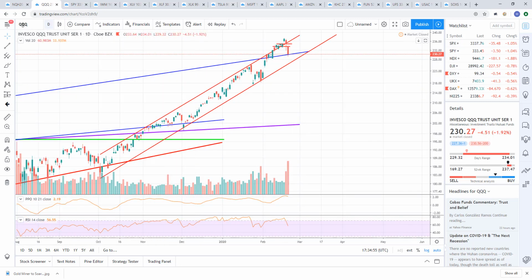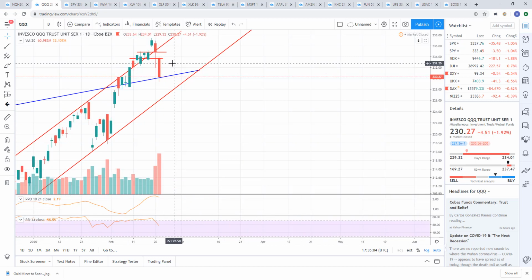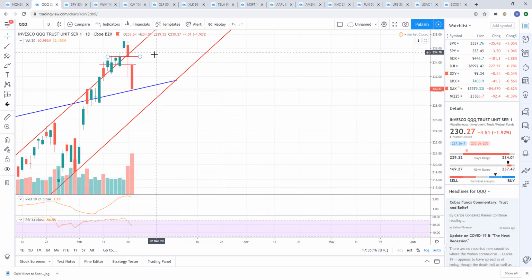And then we also have this red price channel right here. You can see that we've been in this price channel, and we started to overshoot that channel. Usually when you start to overshoot, you're going to sell off and recover the channel, and that's exactly what we did. So in that video, I also said, watch for a recovery of this channel, and if we do that, then we probably could come down and hit the bottom end of the channel.